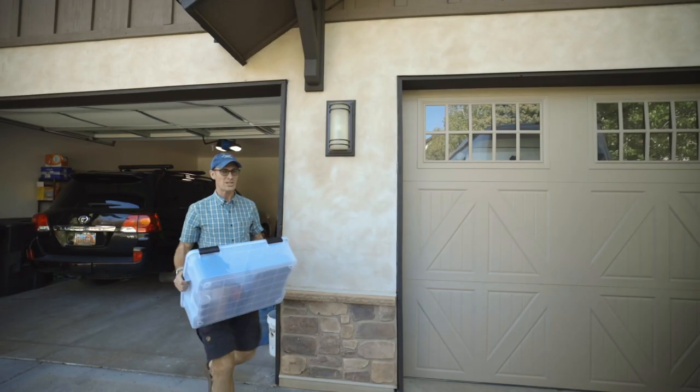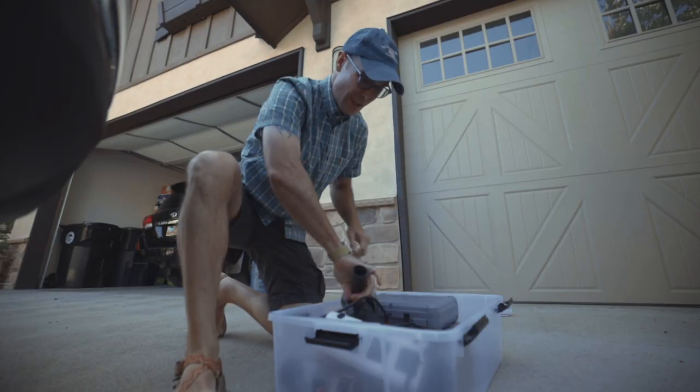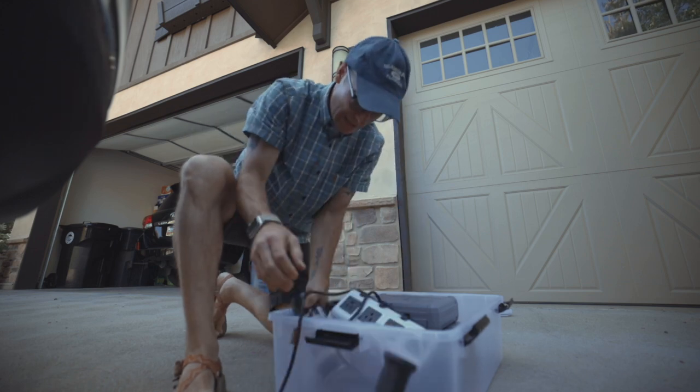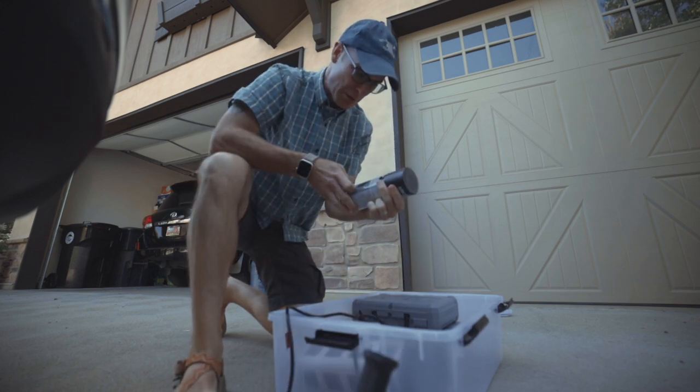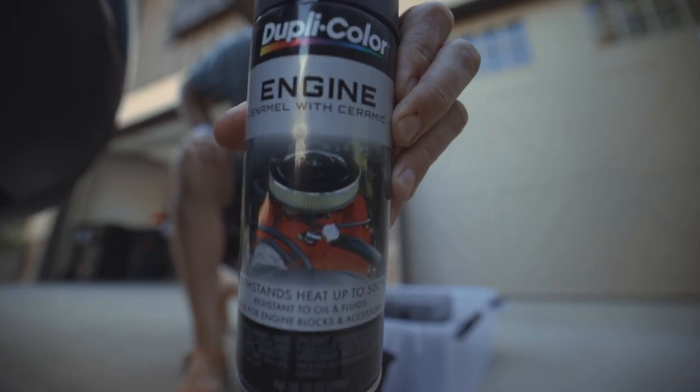Something that I was reminded of in the video is that I forgot to touch up my steel bumper, actually the little tow hook. Touching up steel bumpers really isn't all that complicated. Really all you need is an angle grinder and some of this stuff. Trail Power, Scott, he recommended it. It's engine enamel with ceramic. I got it on Amazon. It's in my Amazon store.